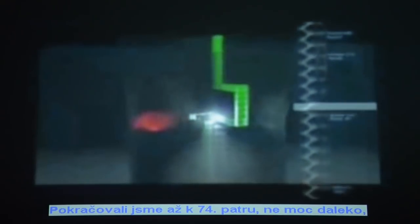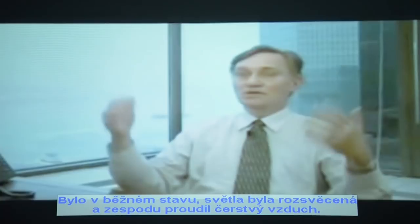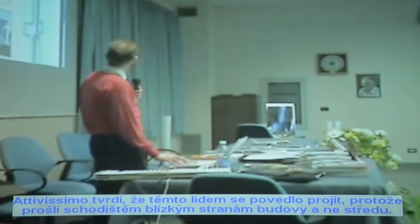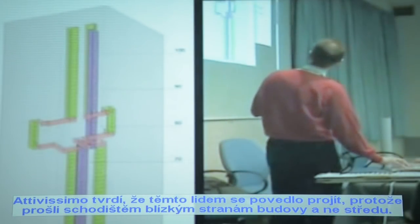We kept going, and we got onto the 74th floor. When we got down that far, normal conditions. The lights were on, fresh air coming up from below. Attivissimo has maintained that these people managed to survive because in that part of the building, the stairwell runs on the side of the tower and not through the center.